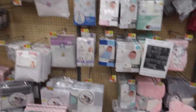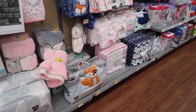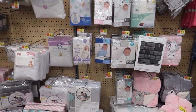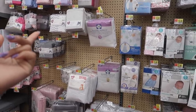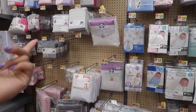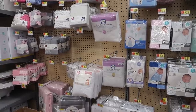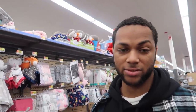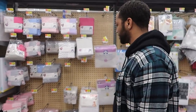So we could just get the fitted sheet and a blanket to put on there for now, when the crib is up, so at least there's a sheet on there. Why can't we use a crib sheet? It's just a gray sheet, a cover for the mattress. A set would include that though, wouldn't it? We can have more than one sheet, but what's the point of paying $10 for one sheet if you can just get bedding later, with the mattress cover and the set?